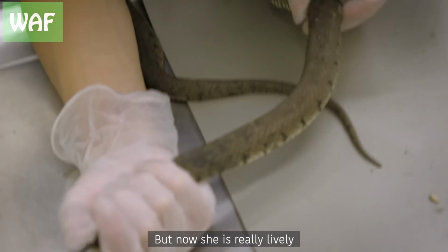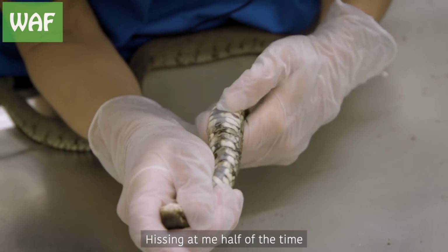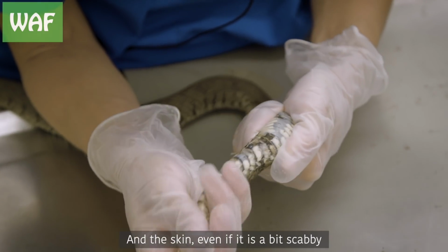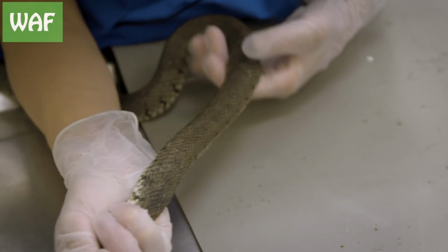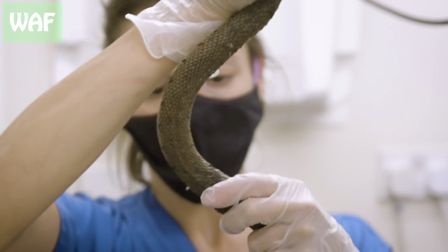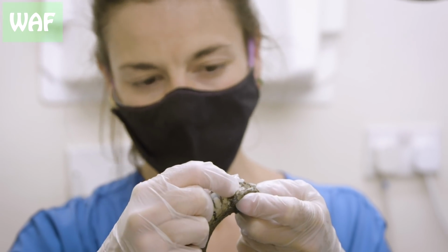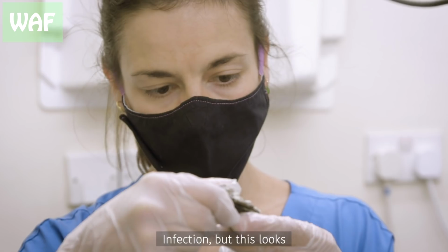But now she's really lively, hissing at me half of the time. And the skin, even if it's a bit scabby, it looks completely healthy. So I'm just making sure that there is no signs of infection, but this looks pretty good.